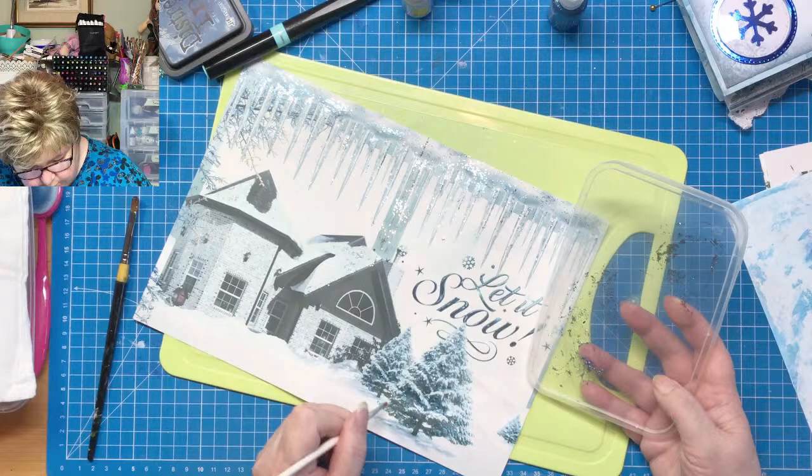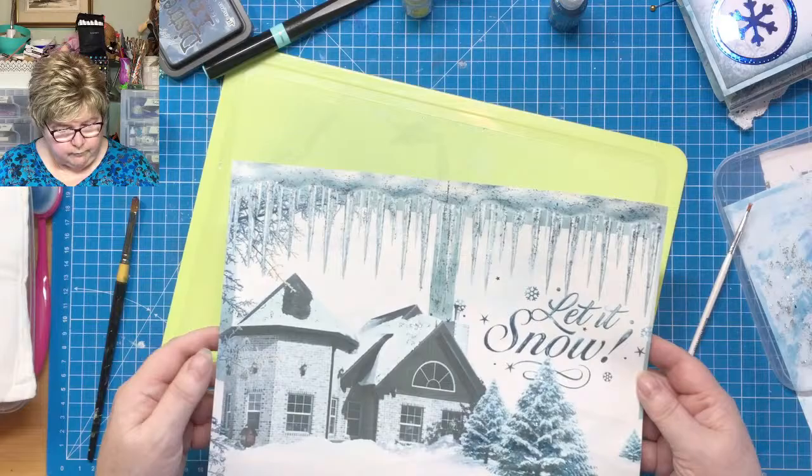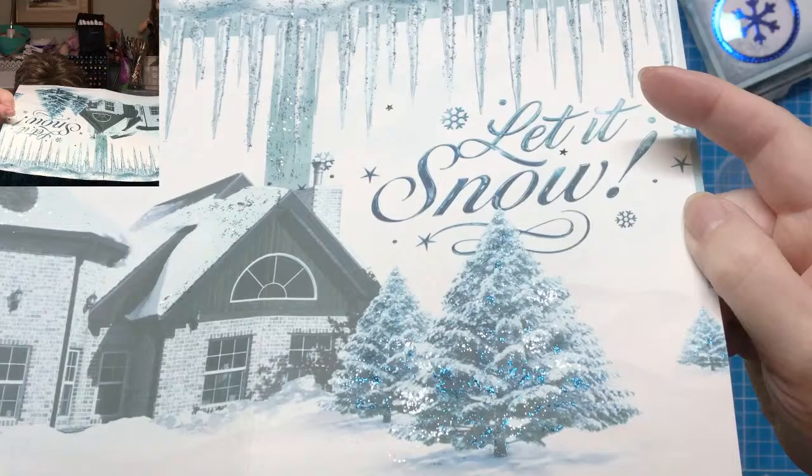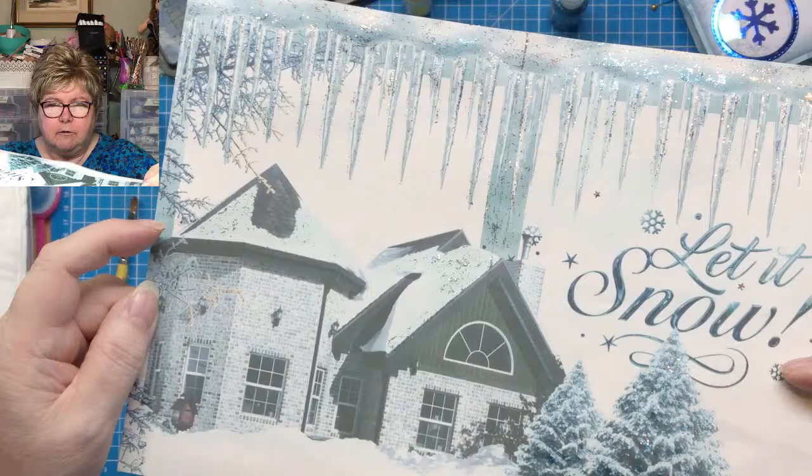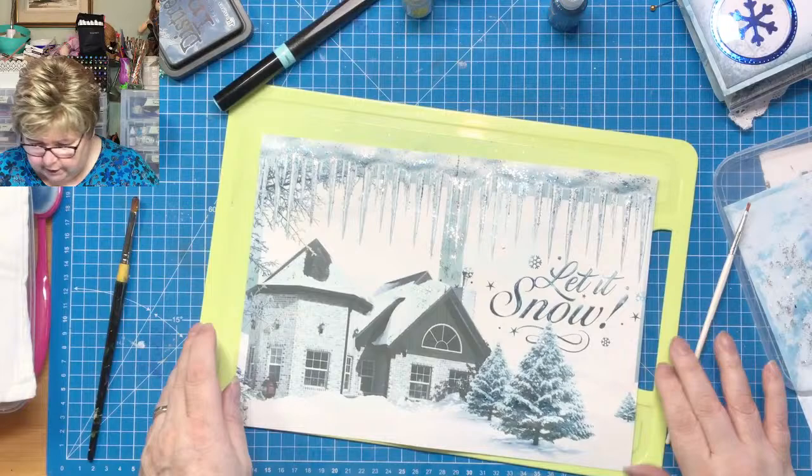There we are. Right, show you what I've done. So that's the trees. There you go, you can see it, I think. And the little tree. And then the icicles at the top. All looking very icy, and the roof on the house. Yeah, okay, so you can see what I've been up to anyway.